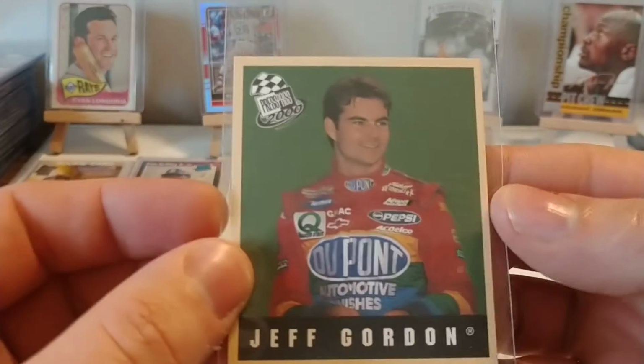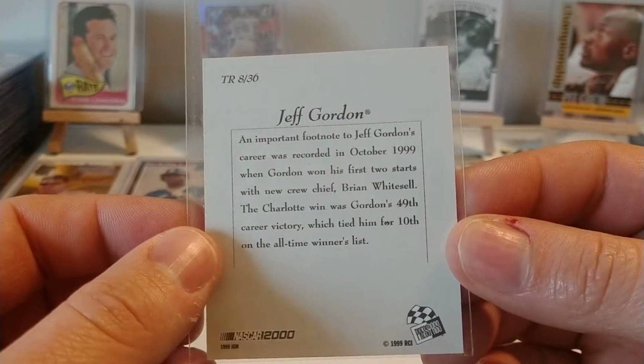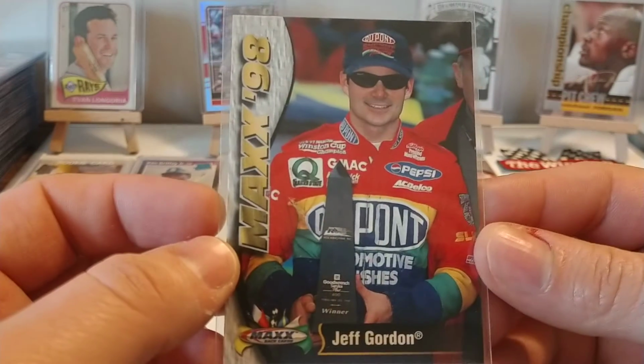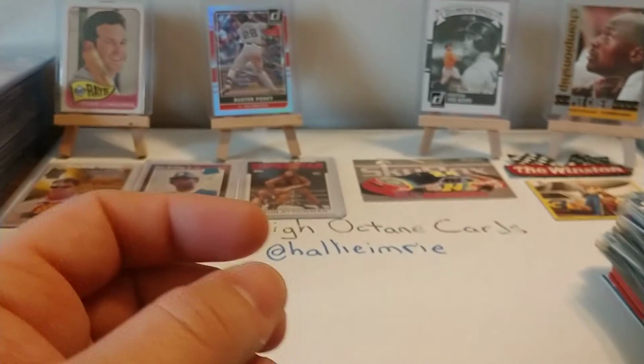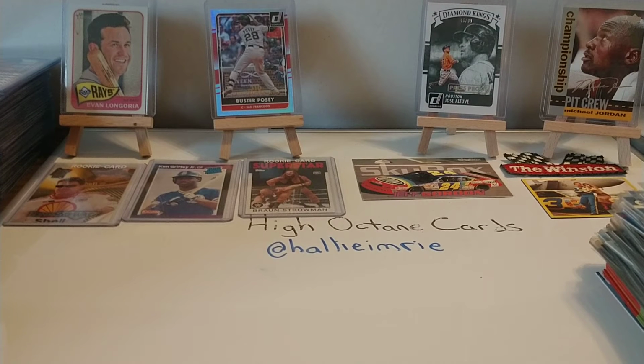And we have a 98 or a 2000 Techno Retro insert. And the flames on his car, eventually DuPont was rebranded as Exalta. And he ran that for a couple of years before he finally retired. That was the end of the first stack, but I'm going to add a few more to this stack just to kind of lighten up the upcoming stacks.